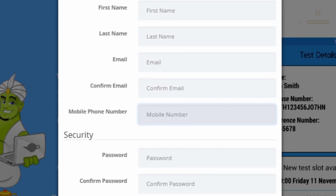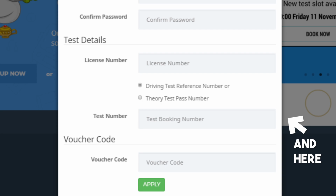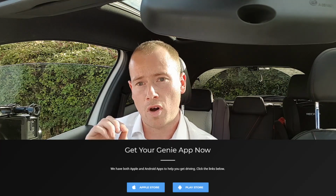Step two, simply register your name and your email address, as well as your driving license number and your application reference number for your theory test, to say that you've passed your theory test with Driving Test Genie. So this is the sign up stage. Step three is to download the Driving Test Genie app. You can install that for Android or for iPhone for absolutely free. Step four, sit back, relax, and wait for Driving Test Genie's cancellation finder that's always logged in to find you your driving test cancellation at your desired test center at your desired time.